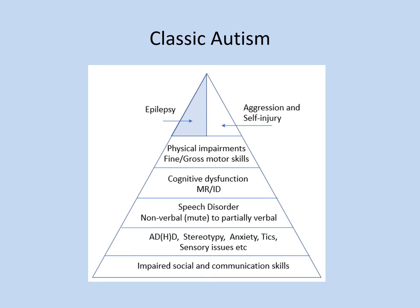At the bottom of the pyramid, you have just impaired social and communication skills. That alone these days will get you a diagnosis of autism, but really that's Asperger's syndrome. There are very many other elements involved in classic autism: sensory issues, anxiety, speech disorder ranging from entirely non-verbal to partially verbal, cognitive dysfunction, fine and gross motor skill issues, aggression and self-injury, and finally epilepsy. This is all part and parcel of autism. The more severe the autism, the more elements of this pyramid will be present.